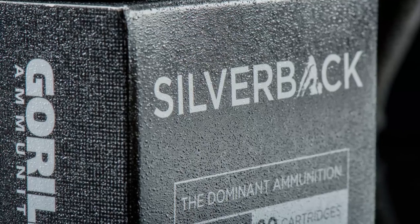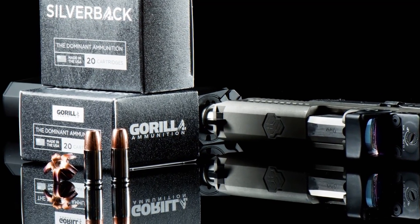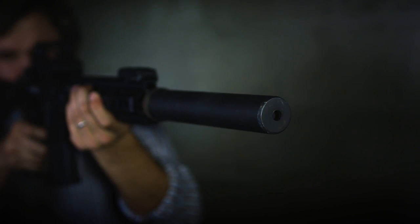Guerrilla Ammunition is pleased to present our new Silverback line of ammunition. This ammunition is copper turned projectiles designed to expand at subsonic and supersonic velocities. This ammunition has tremendous wound cavities, incredible penetration. You're gonna see a bunch of high speed video shot at 10,000 frames per second, showing the excellent terminal performance of this ammunition. You're gonna love it, stay tuned.